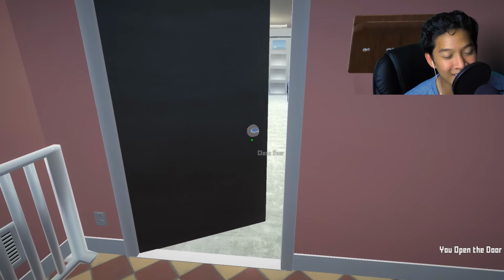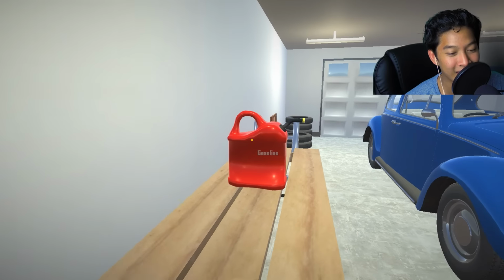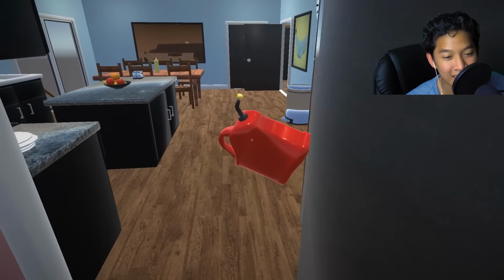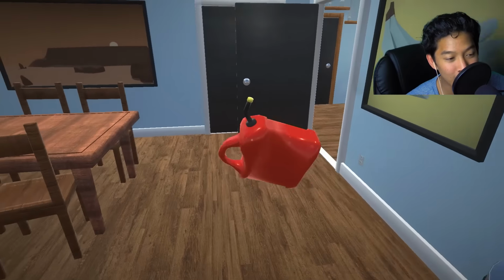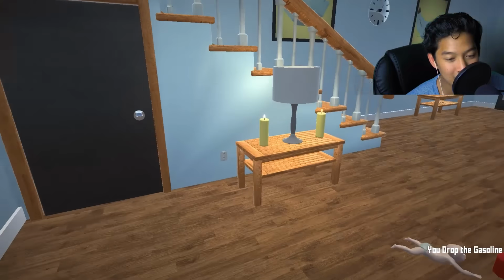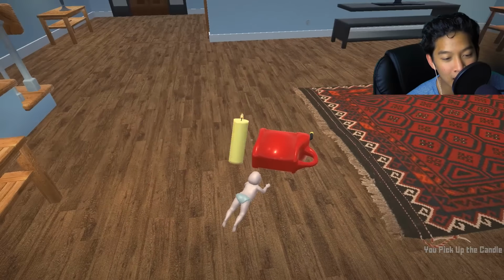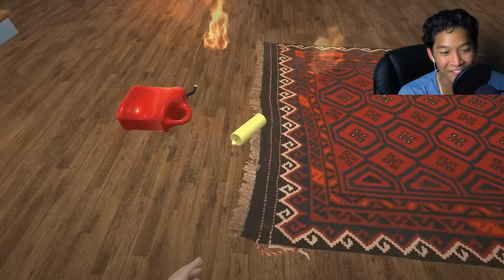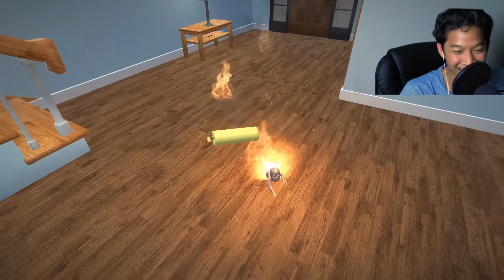I got the candles. I love this father-son bonding, you know. It's the best. Bonding. Experimenting. Okay, so if I get this for you... wait, do I have to get... Oh, there's a candle right there. Okay, so I get this for you. Yes. There's a gasoline. Oh, it says here, douse body in gasoline. Oh, God! Yes, light the house on fire.